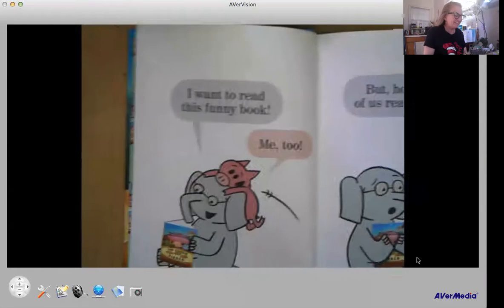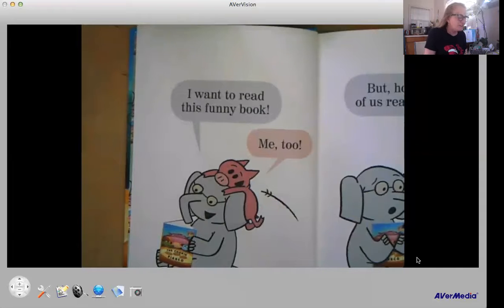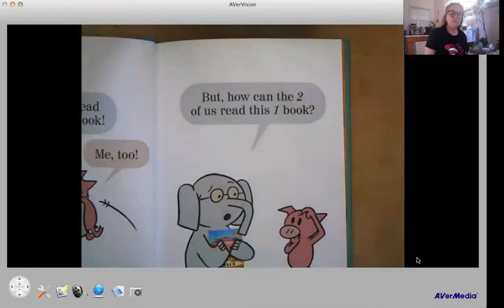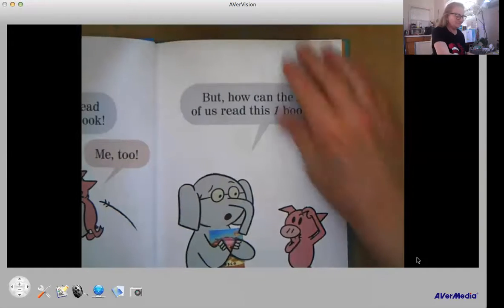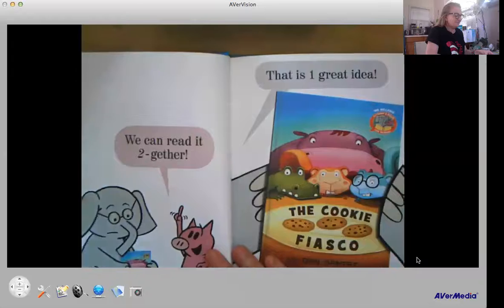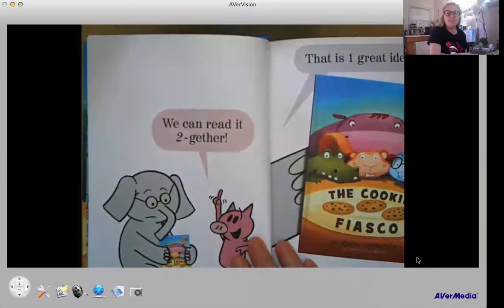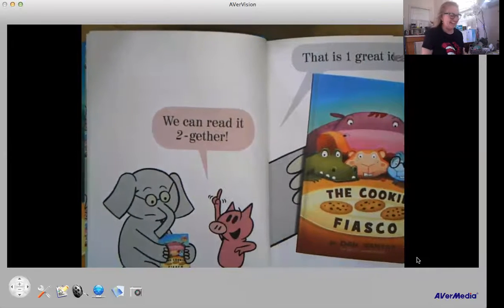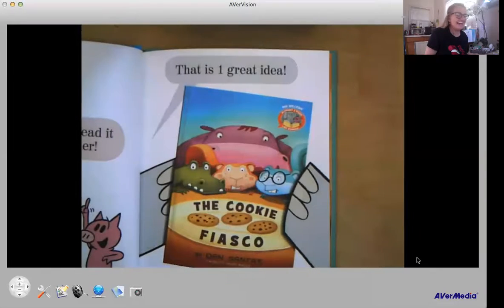Here we go. I want to read this funny book. Me too. But how can two of us read this one book? We can read it together. Yay! That is one great idea.